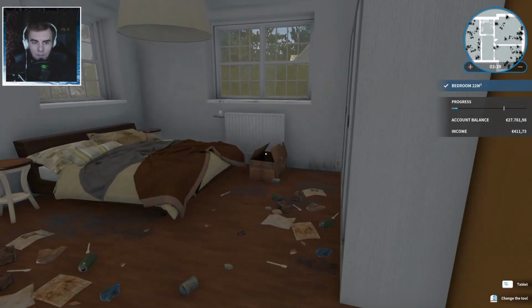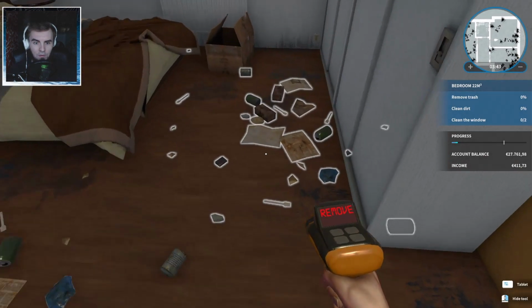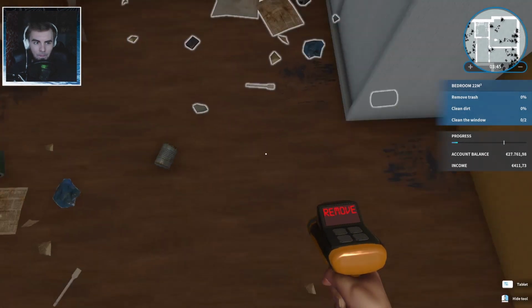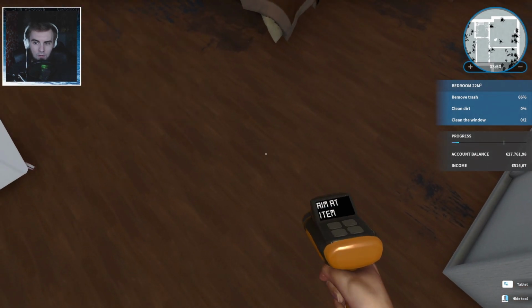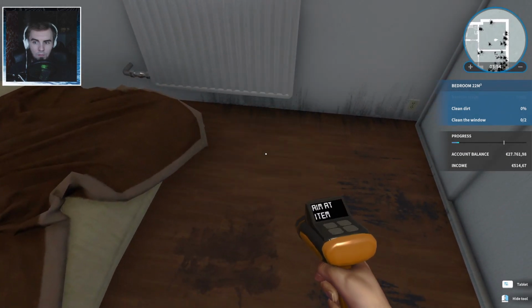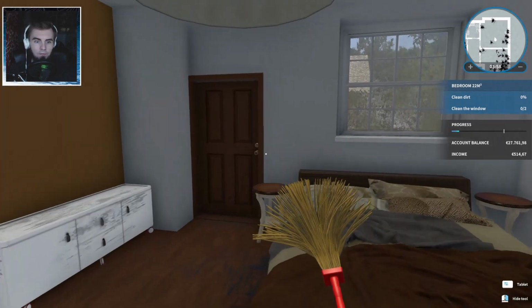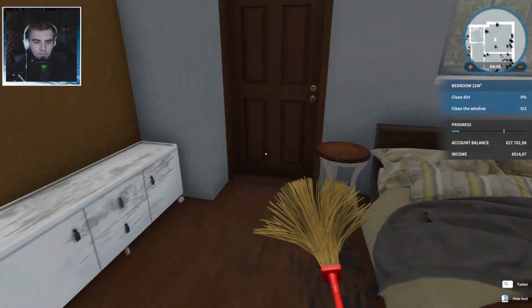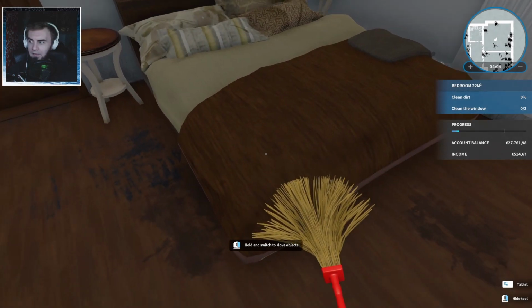Okay. I guess the baby's room will be over there. $50 for junk. Another 50, I think. For the box. I got nothing. It was worth a try. Can't even make the bed, people.